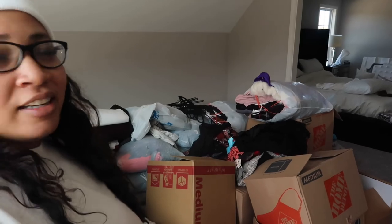This is the last big room we have to work in. Like everything else really is done, but this is all going up today. I showed y'all my bed last night. I liked it, but it was too white right now, so I'm gonna go with the other one for now.